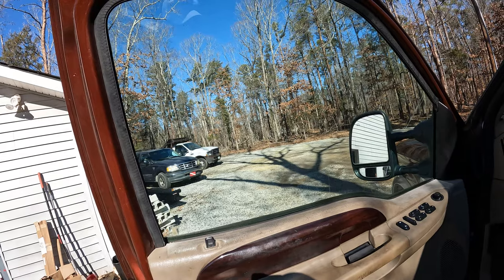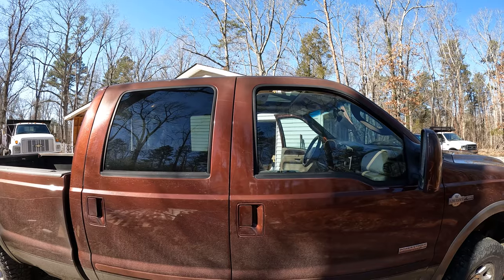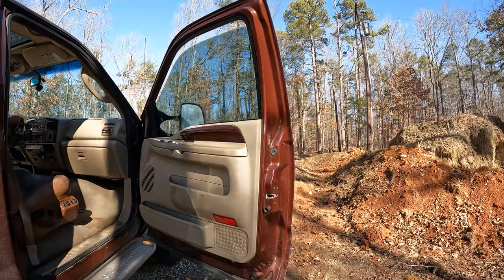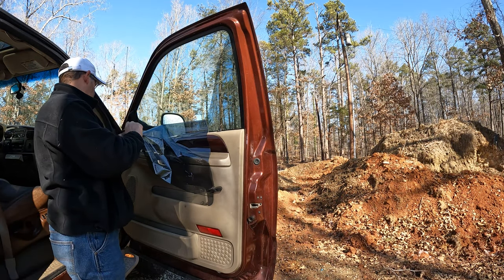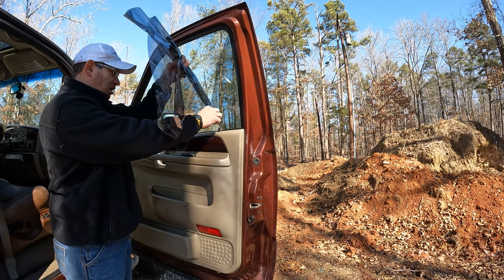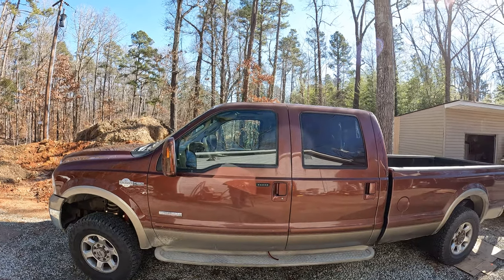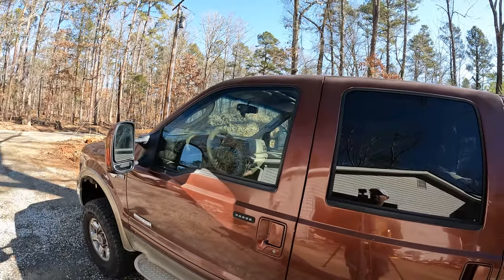Okay, now you can actually see out of the windows. So let me go do the other side. The truck definitely looks cool with this dark film on it, but it just takes away too much from the ability to drive the thing safely and back up. So it's got to go. I definitely won't look as good rolling through the Taco Bell drive-thru, but now I can actually see out of the windows.